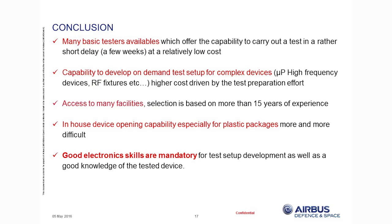We also have in-house device opening capability, which is now very efficient for plastic packages. And the last point, which is a general sentence for testing: good electronic skills are requested for test setup development, and I also recommend having a good knowledge of the device you test, otherwise you may miss different things.